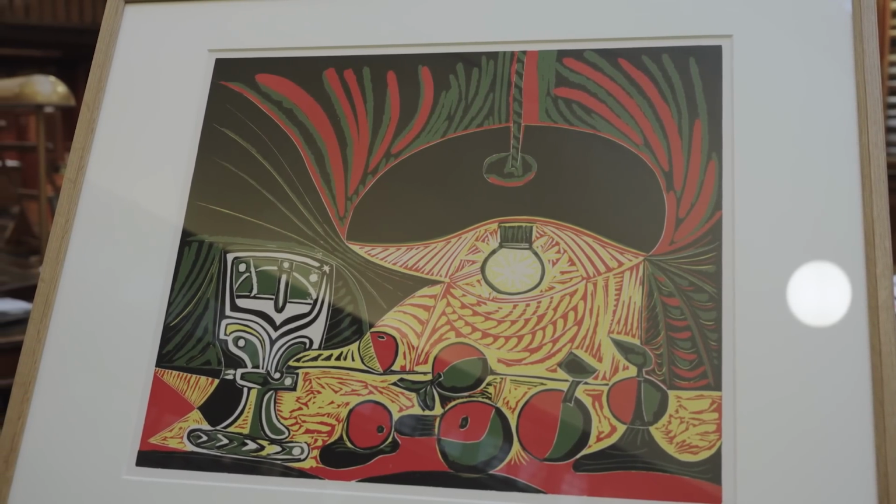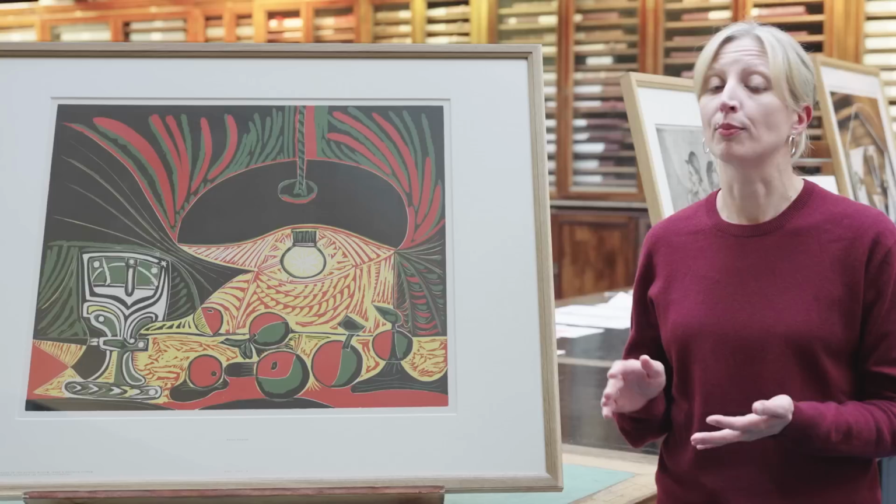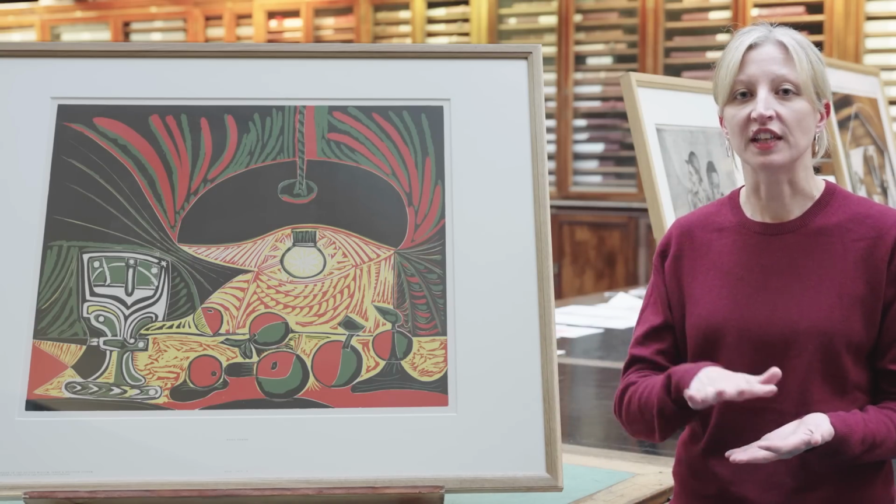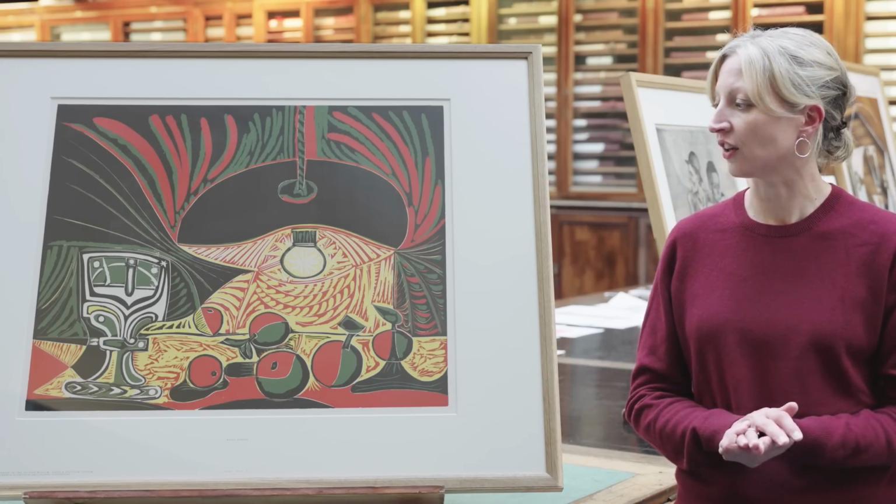He began by cutting the section that was to be printed in yellow, and then all the pieces of paper for the edition were printed with the yellow section.